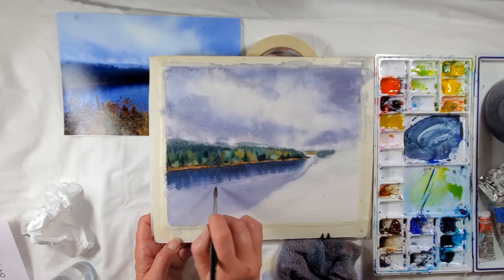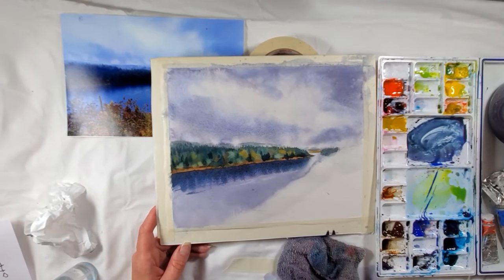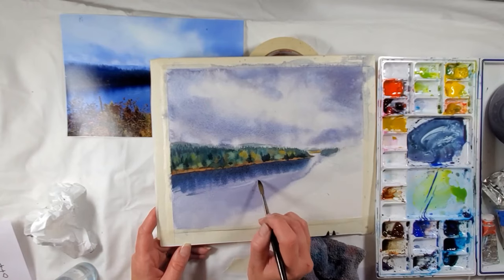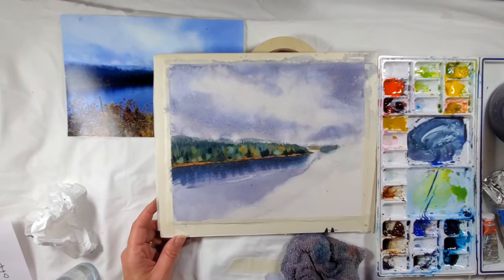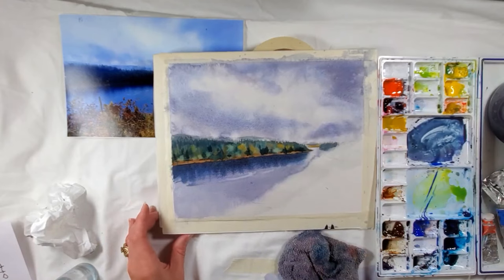Don't want too much. Make sure my brush is clean to do this part. We are going to now work on this area.